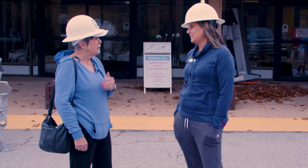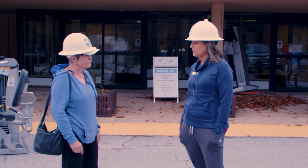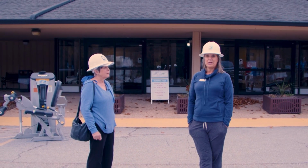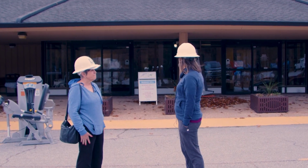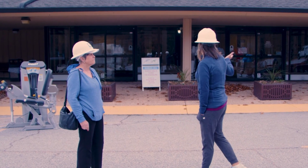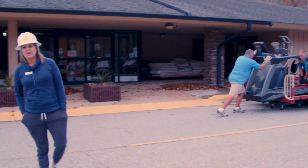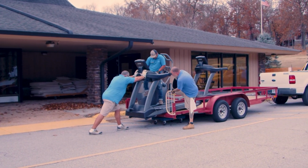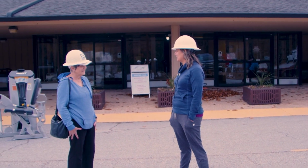Well, we're excited. This is Riordan Hall. As many people know, it's about 50 years old and it was one of the original rec center amenities in the Bella Vista Property Owners Association. You can see we're already underway with demo. Some of my team are loading up some of the remaining fitness equipment that will go into storage. We have gotten rid of a lot of old pieces because when we come back, it's going to be bright and shiny and new and exciting.